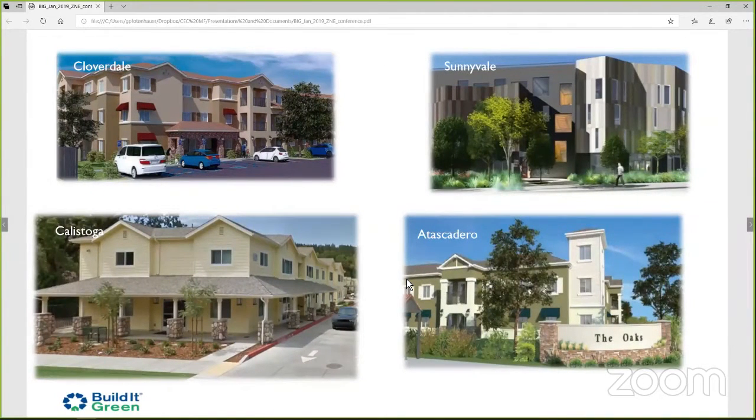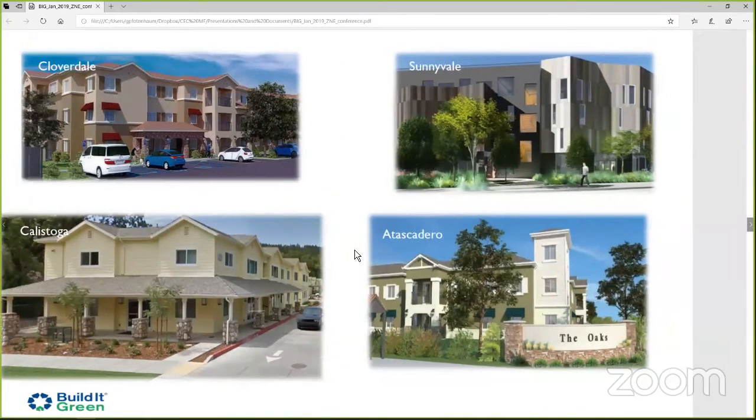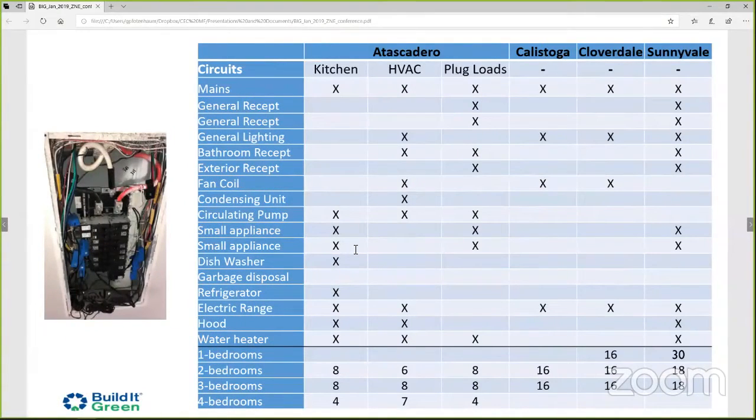Some pictures of the locations we're studying. Two of them are renderings, I apologize for that. Like I said, we're monitoring 5 to 10 end uses per site. At Calistoga, Cloverdale, and Sunnyvale, it's pretty straightforward. Calistoga and Cloverdale are both central systems, so we don't have as much to monitor on the tenant side. Sunnyvale is a central domestic hot water, but unitary HVAC, so also fewer lines. Tascadero is all unitary, so we had to split everything up into 3 subgroups so that we could capture all the loads.